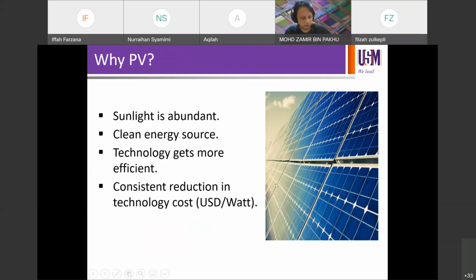So why PV? I would like to also relate to the PV world. Why do we use PV before we go into the device? First of all, sunlight is abundant. We have so much sunlight, especially if you talk about Malaysia. Even though we have so much cloud as well, which can scatter the incident photons in multiple directions, we have so much sunlight available. Will we be out of sunlight anytime? Except nighttime, of course, there's no sunlight. But will there be sunlight tomorrow? Should be yes, right?